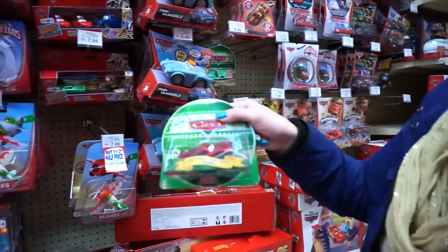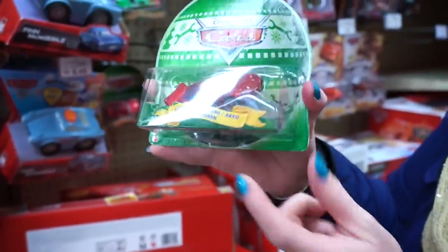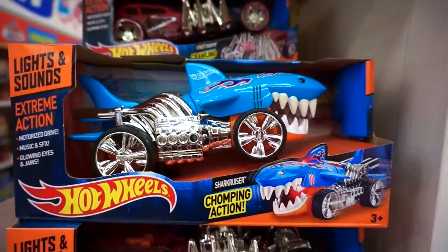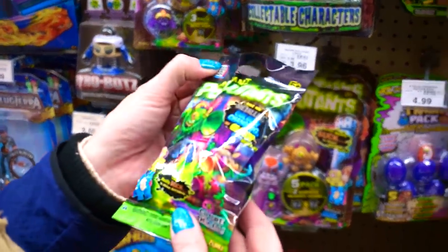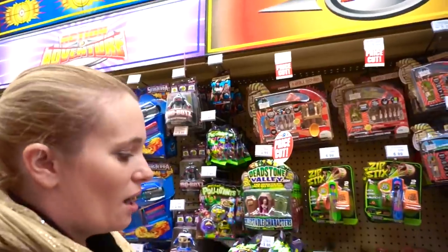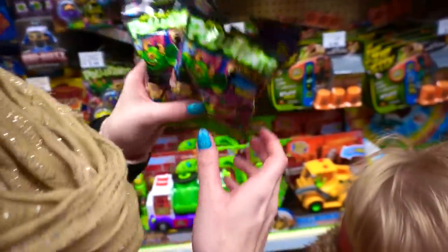There's a little Christmas Lightning McQueen. Let's see how shiny he is. So cool. And his little bauble packaging. They're £8.99. Superloop Chase Racing. Oh, connects to all other Hot Wheels track sets. Look at these. Oh, what are these? Mutant pollutants. Have you got them? Oh, they look cool. Let's get some of these, because they either change colour or they glow in the dark. Let's get two of those. We'll see what those are like.